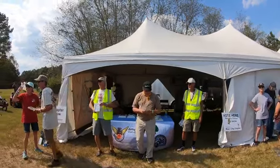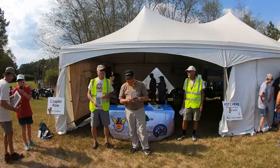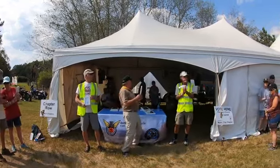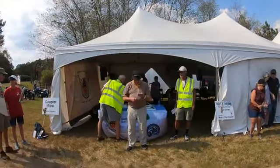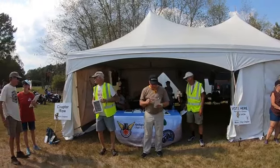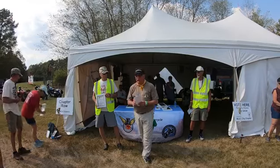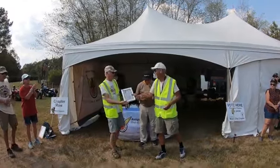In the 30s category, in third place, a 1938 Harley-Davidson ULH, Mike McLeod. Hi, Mike. He's out messing around. It's a greasy old Harley over there, that one. So second place, a 1933 Harley-Davidson with a sidecar, Bob Self. Yeah, Bob. Hi, Bob.